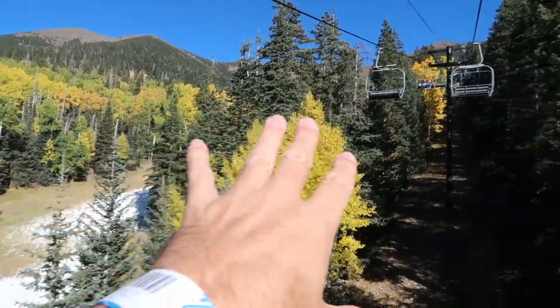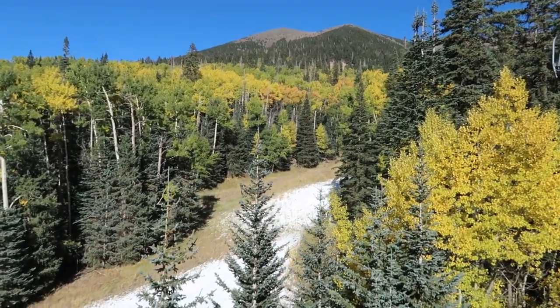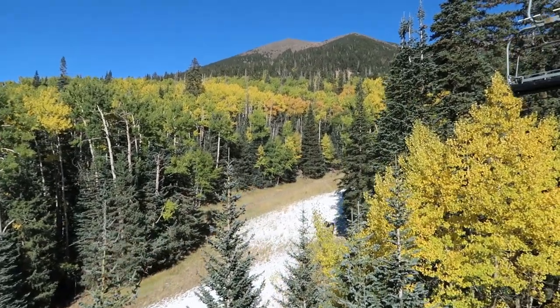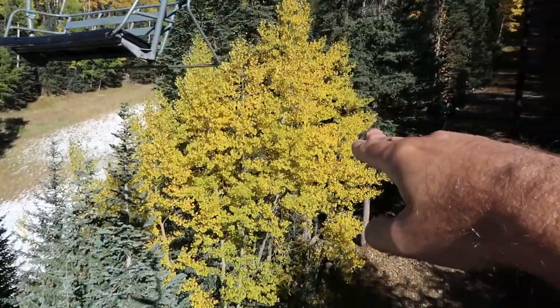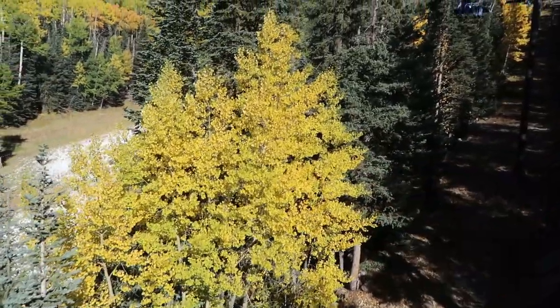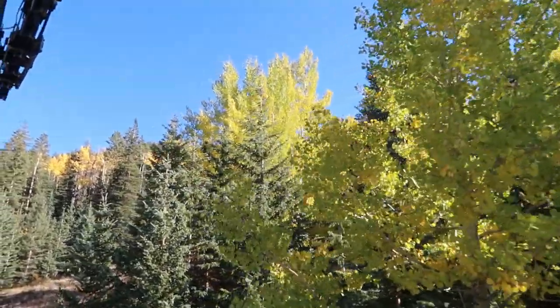This appears to be a prime spot heading up into here, but right off there, you see all sorts of colors. You've got some that are just turning yellow. You've got some that are orange. These down here are a spectacular gold color. You've got it all, mixed with the pine trees.